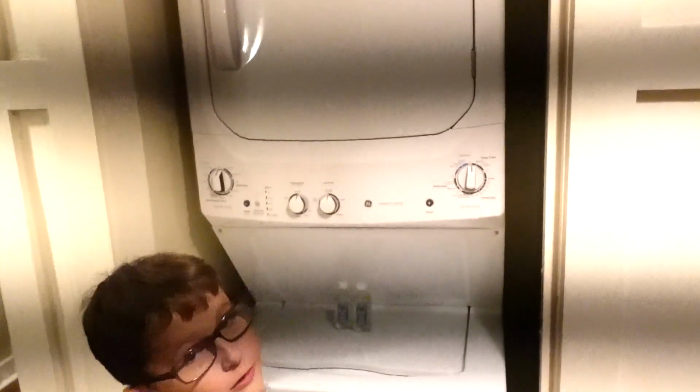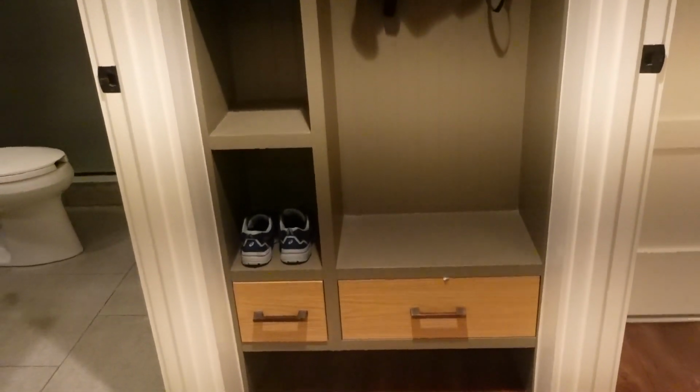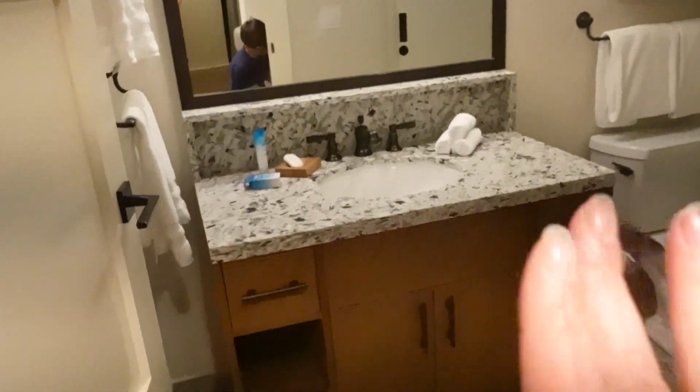What's behind that door? No, behind this sliding door is your laundry. No, it's not laundry. It's the future. You have a cubby. This is really cute. Put your shoes or purses here, and you can hang stuff. And then check out this bathroom.